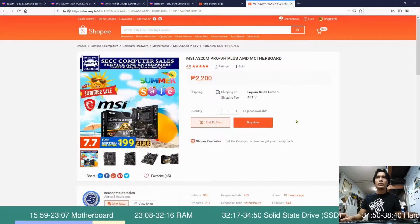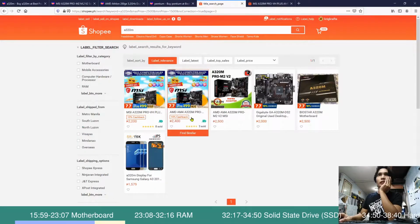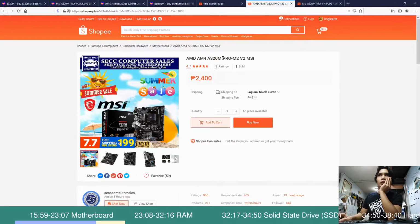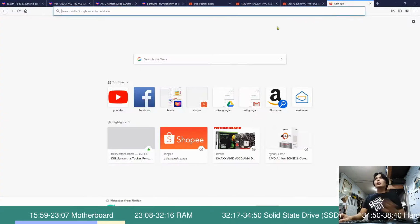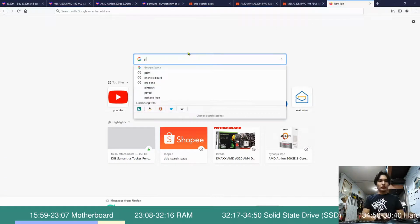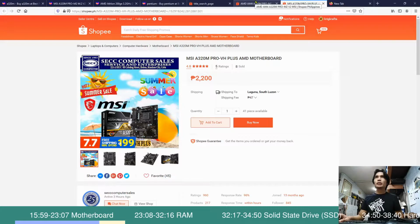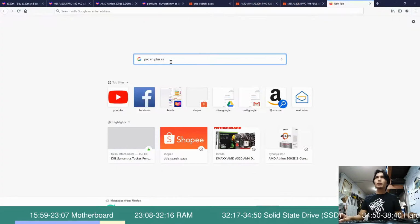Anyway, so we have this at 2,200, MSI Pro VH Plus, and we have this slightly more expensive AC20. Ano pinagkaiba nila? Once again, Google is our friend. So Pro VH Plus versus ano tong isa? Pro M2.